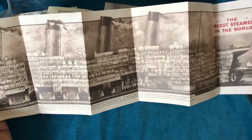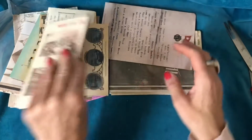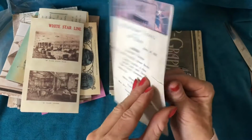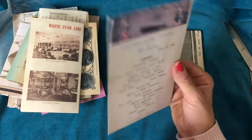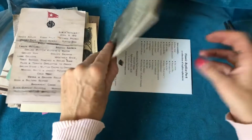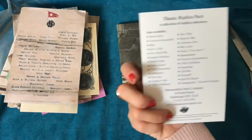Oh, this is like a skeleton view of the ship, which is quite cool, actually. Yeah, that's quite interesting. This one, not sure what this is. Oh, this is a menu, look. Yeah, a menu. Not sure what this is on the back. But again, you could choose which side to use.